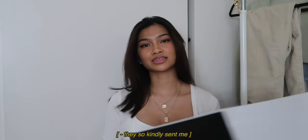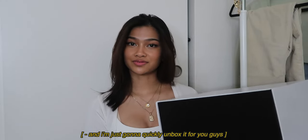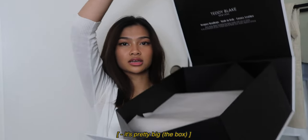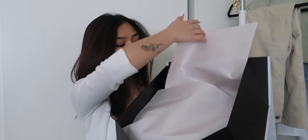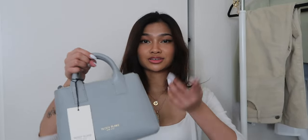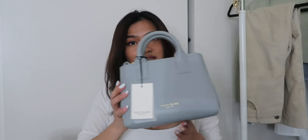They so kindly sent me a bag of my choice, and I'm just gonna quickly unbox it for you guys before we get into the outfits. It comes in this big box. Yeah, it's pretty big. And there's the bag in there. It comes in this little drawstring bag to protect your bag, of course. It does come bubble wrapped, but I took it off because I wanted to save time to unbox it. But basically, here is the bag.